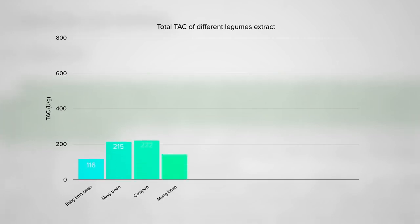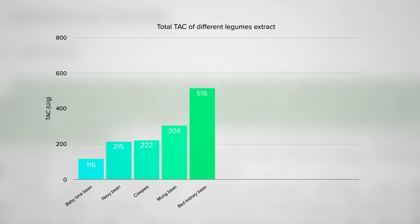Coming in at number 10, bottom of the barrel, lima beans, then navy beans, both pretty sad, then black-eyed peas, then mung beans, which is what they typically make bean sprouts out of. Then moving into the winner's circle, kidney beans. I bet there were some of you that guessed that that would be our number one, but no, they're just middle of the pack. There are 5 better.